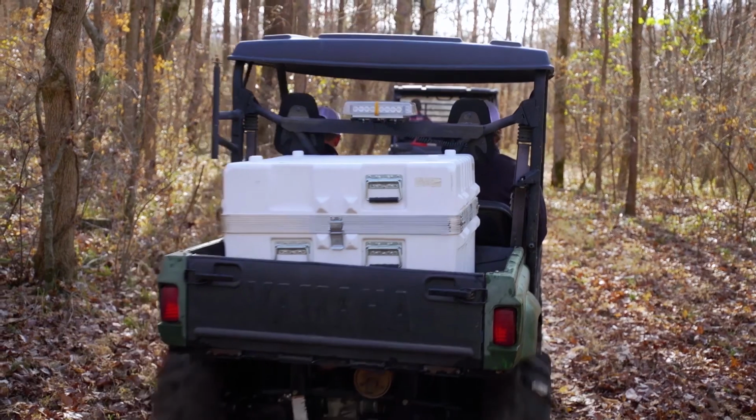So getting the flat tire really didn't affect us. Thankfully, we had a couple of extra side-by-sides to be able to track on to the project, and it really didn't take any time away from the project itself.